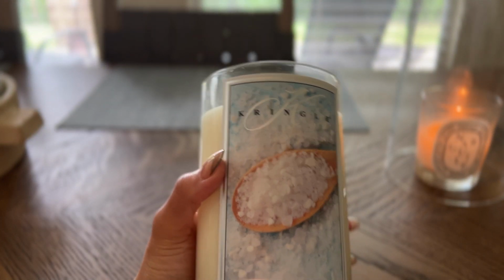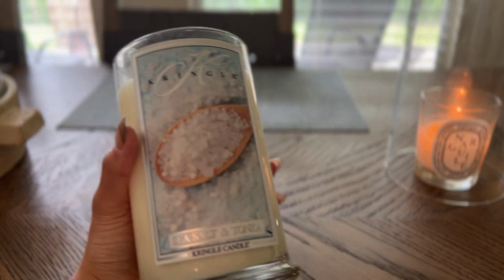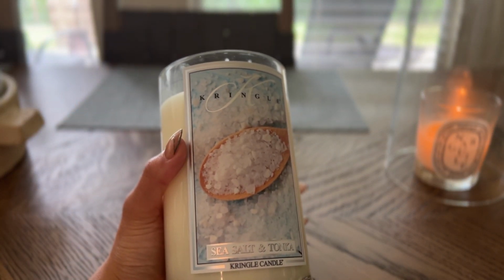I expected a little bit more from the tonka, because I like tonka in personal fragrance. Tonka kind of smells vanilla, but with a little bit more depth and complexity. And you get the sea salt. Think salty sea air, sea salt, those kind of fresh, clean scents. This could be a laundry detergent, but it doesn't smell like laundry detergent, though it could be.